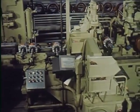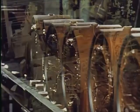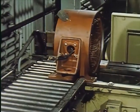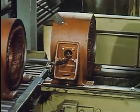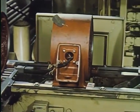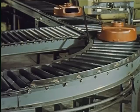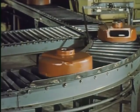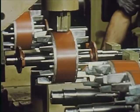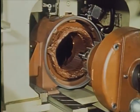Here, great strides are being made toward the automatic assembly of electric motors. The motor parts are automatically conveyed from different areas of the factory to come together for assembly. The focal point is this assembly machine. The upgrading of the operation for automatic assembly here has helped to double motor production.